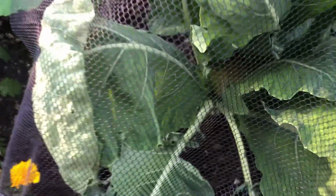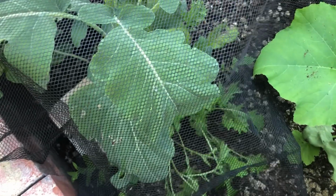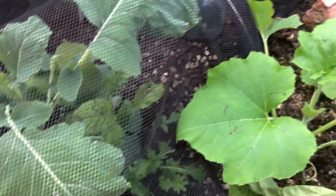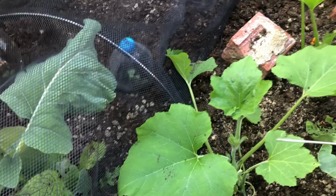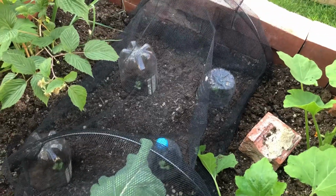That was a courgette, and here are my cauliflowers that are really taking off all of a sudden. This is some wild rocket that I've planted and some of the Chinese leaves, and also some pumpkins. I think they're either pumpkins or the patty pans, and under those pop bottles are my Savoy cabbages that I've just planted.